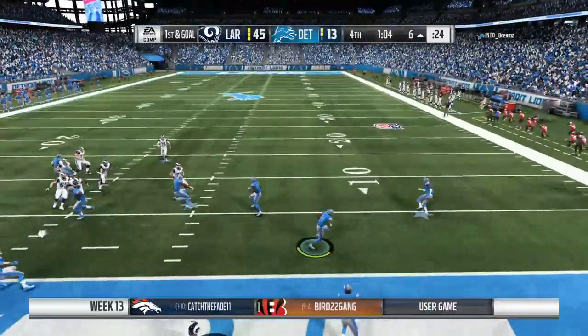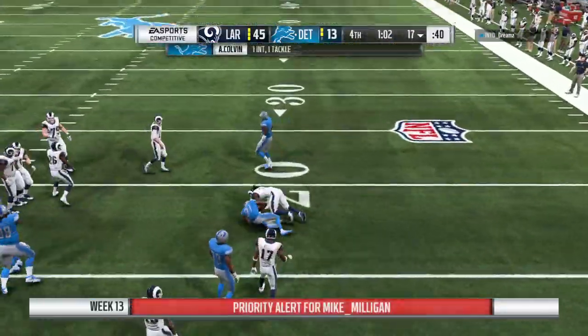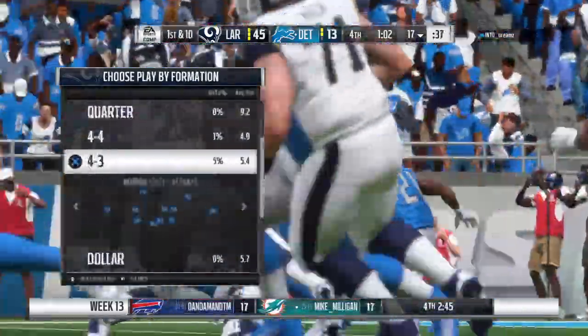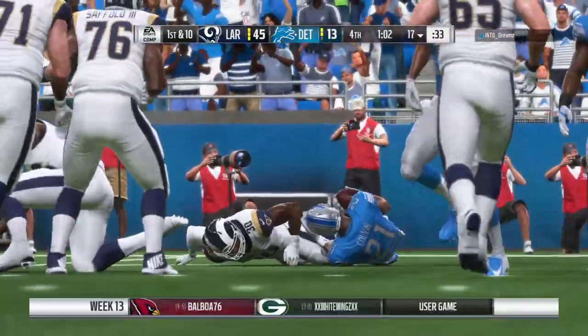Trying to get it to Beckham, and it's intercepted. Picked off here by Aaron Colvin. And the return goes up to his own 17-yard line. Now they get a 4th quarter pick. A little something to hang their hat on, I guess.